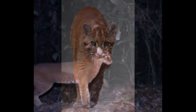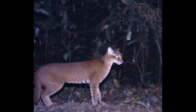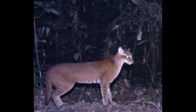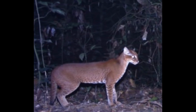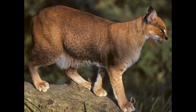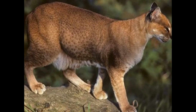Some individuals may exhibit variations in their coat color. These variations can include darker or lighter shades of golden and reddish brown. Additionally, some African golden cats may have spots, stripes, or rosettes on their coat, although such patterns are not as pronounced as those of larger cat species like leopards or cheetahs.